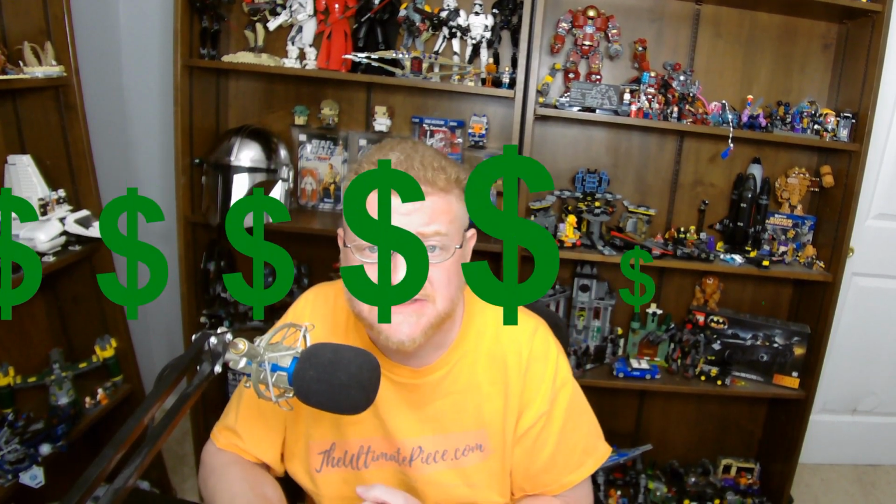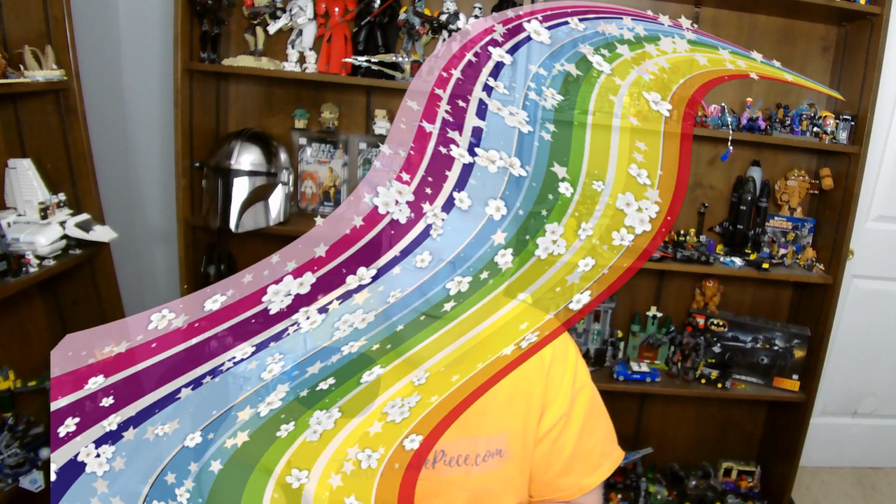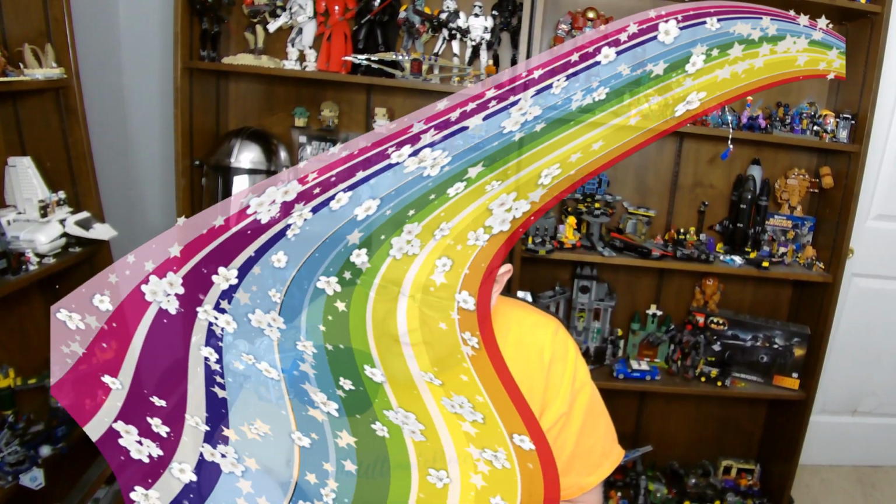The pros of this line are the cost. If you want price per piece, you're not going to get any cheaper than this. If that's important to you. It's not important to me, but it is important to a lot of people. Number two, great recoloring of pieces. There are a lot of brand new colors of pieces in here. There's a lot of new pieces in here.